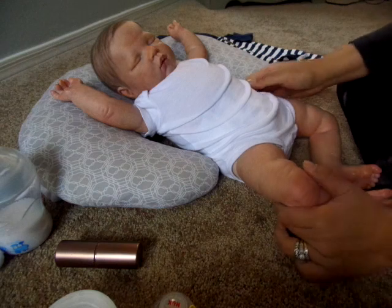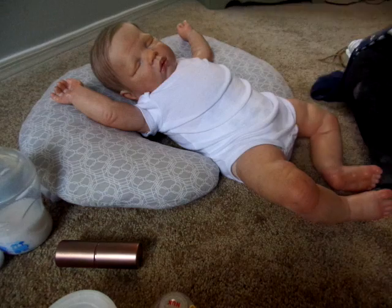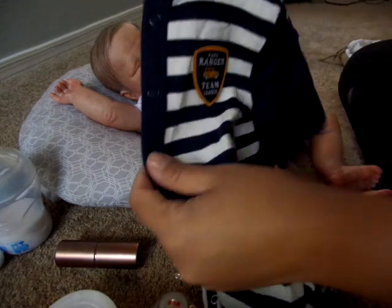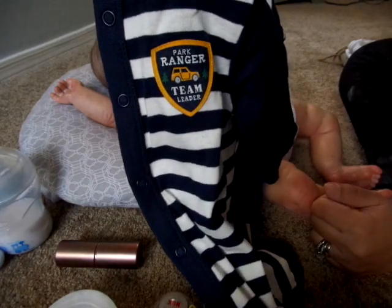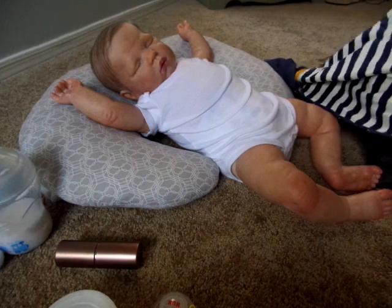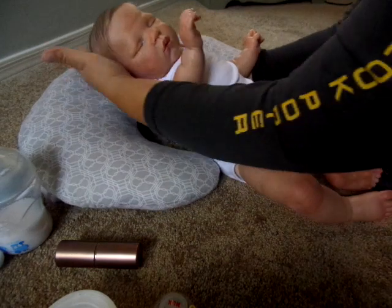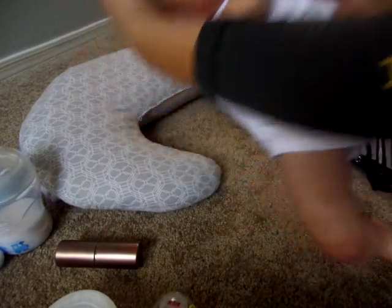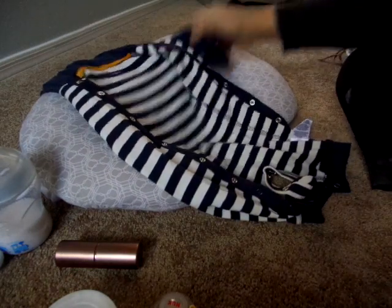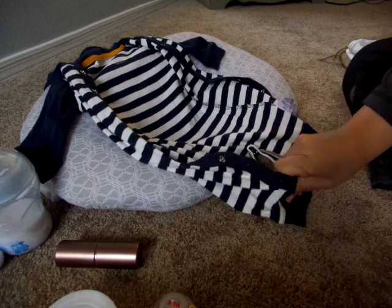Oh, I need to hurry up. I have been doing too much talking, not enough dressing the baby. So I'm gonna put this on him today. It says Park Ranger Team Leader. I got this at Sam's Club about 2 weeks ago. Oh, it's piggy. You have a little boy. Mint size, 3 months, of course.